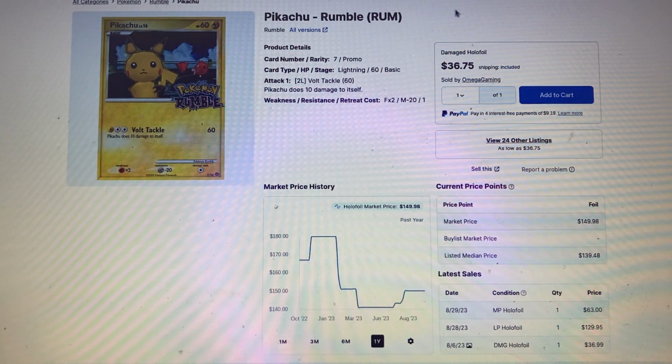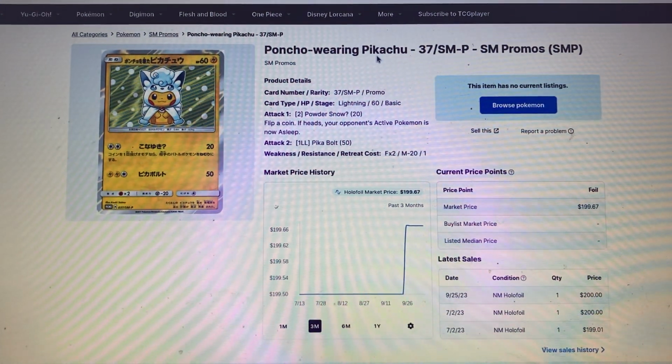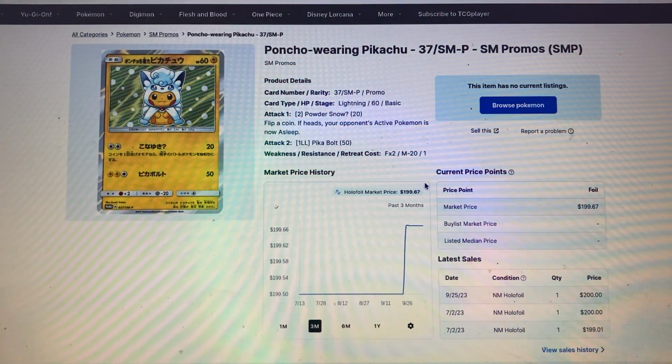At number 6, we have ourselves the Pikachu coming from Poncho Wearing Pikachu Sun and Moon promo, Japanese. It is Pikachu wearing an Alolan Vulpix cape, and he is currently going for almost $200.